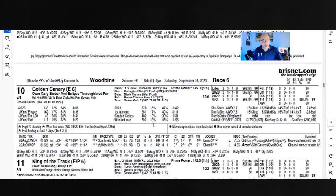Golden Canary is one of the dual entries I talked about. High percent jockey, won the last race. Hot jockey. And this is the one Sabachi is riding. Mark Cassidy trains, 86 speed. Everything looks good on this one. I will definitely consider if it stays in this race.